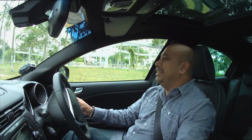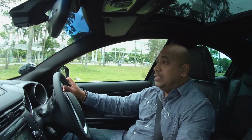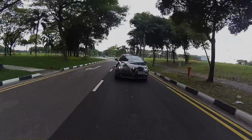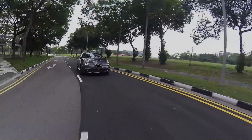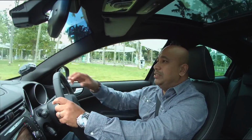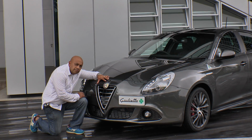And this is the Alfa Romeo Giulietta QV 1.8, where QV stands for Quadrifoglio Verde. And this car is really iconic because it's actually celebrating its 60th anniversary this year. 60 years. That's really something for a brand. And with Alfa Romeo, we have also the 1.4 range being offered by Alfa Romeo. And this, of course, is the 1.8 turbo version of the range of Giuliettas that you see.